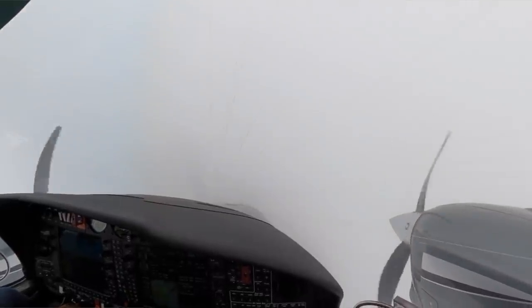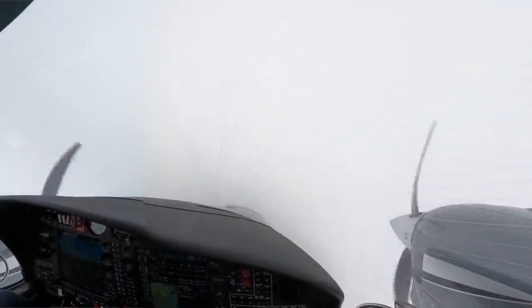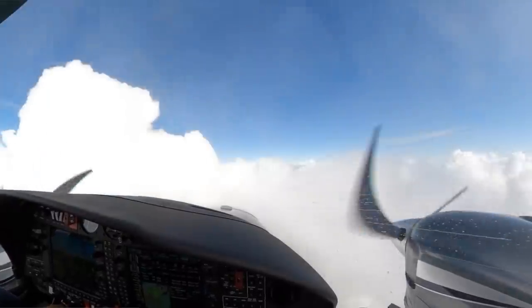Well, this is keeping a good eye on the autopilot, making sure it's doing its own thing. Fairly wet cloud, I've got moisture all over the windscreen now.